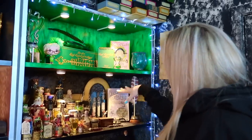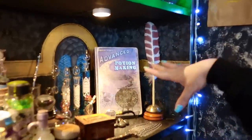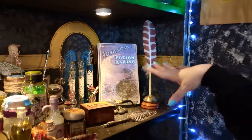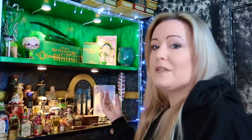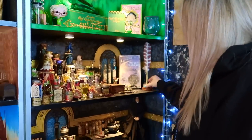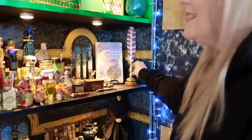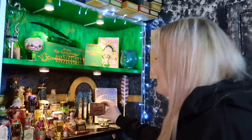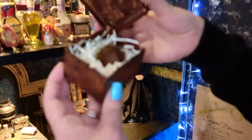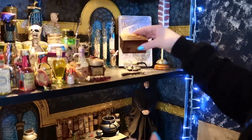But there we are. So we've got another prop replica of mine, which is the Advanced Potion Making, made by Alarm 18. I don't think he's doing them anymore. He's literally doing his own books now, which I think is fantastic. His work is exceptional. We've got a Hogwarts quill here from Noble Collection, which is still available. And it does come, because it is a proper little quill, with a little bottle of ink as well. One of my Patreons sent me a gorgeous handmade box. So how lush is that? That is on pride of place in my potions classroom.